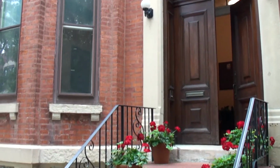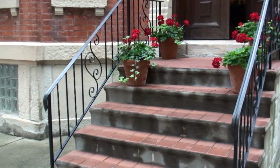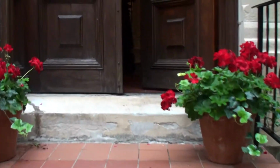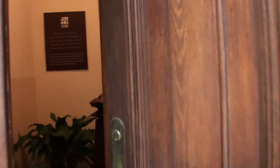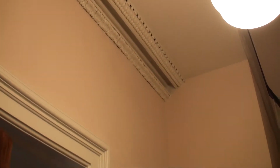You can see it's a big, beautiful red brick building, and I'll walk you up the stairs and take you in. Walk through the front doors, you can just see all the beauty and the architecture of this home. The moldings are incredible. This old house dates back to the late 1800s.